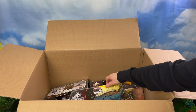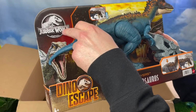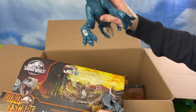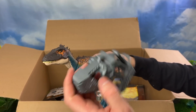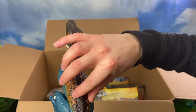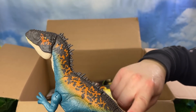All right, let's keep unboxing these new dinosaurs. Next up, we've got the Carcharodontosaurus, also from the Jurassic World Dino Escape toy line. This is also a Mega Destroyer. All right, so before we put on the cage, let's check it out. Look at the coloring on this. So it's mostly blue, and then it's got the orange on the top, but it's like speckled with that brown. And then it's got that one line of spikes along its back.